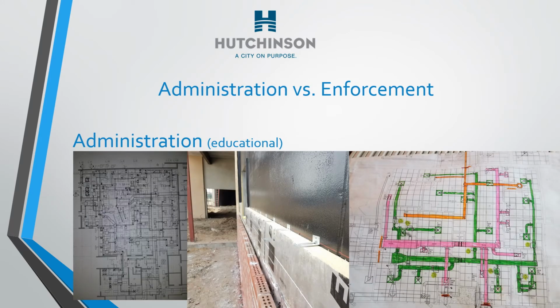Earlier we mentioned that the building official is charged with administering and enforcing the building code. What is the difference between these two terms in regards to the code? Administration is a more educational aspect of enforcing the code. Administration includes, among other things, visiting with homeowners, contractors, developers, and designers about their projects, code requirements, inspections, education, etc.